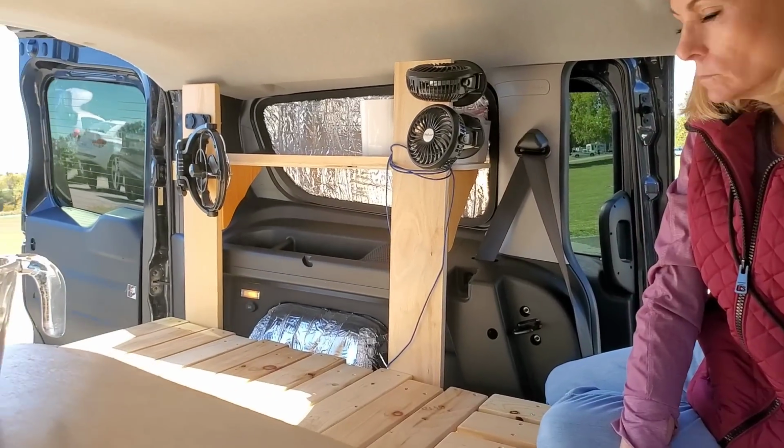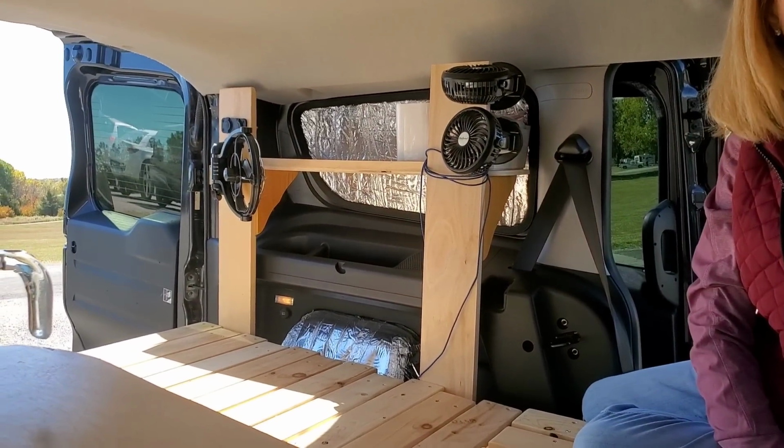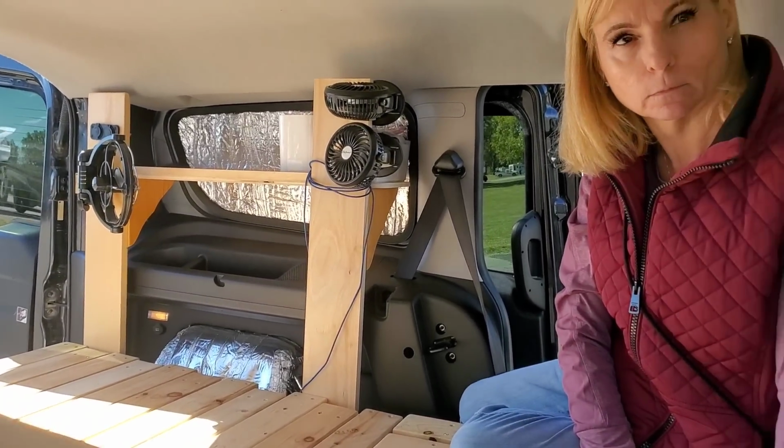Now, one of the things I wanted to ask, I'm seeing the 3 fans. Is that sufficient to keep you cool when the weather gets pretty warm? If it's extreme heat, no. But I've been pretty comfortable with the bug screens, windows open, and the 3 fans. It seems to be enough unless it's just extremely hot. And you were saying you're thinking of adding a Max Air fan. Eventually. It's on the wish list.